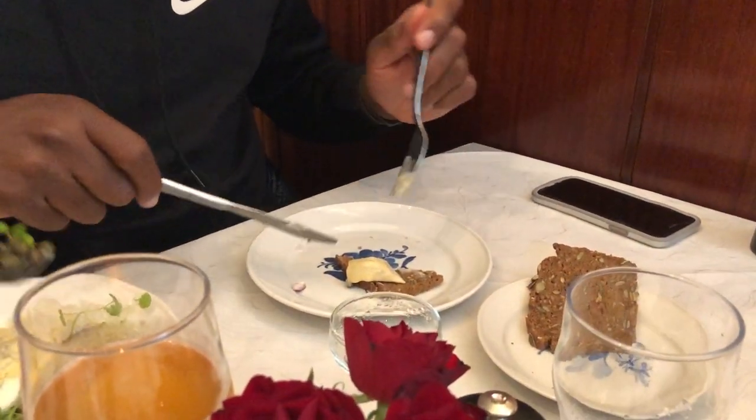It's good. It's very pepperminty. It's very like clears your palate out. But the fish is good. It's the first time I'm having herring, and it's pretty good.